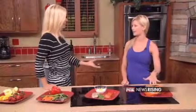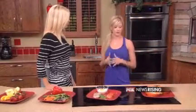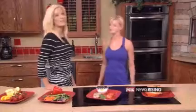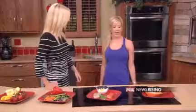And then old-fashioned or steel cut oatmeal versus your regular instant oatmeal. Why is that? I guess it has more fiber, and what else? It's been less processed, so it's going to be higher in fiber and nutrition than just your quick cook oatmeal. And then as far as sweet potatoes go, you can pretty much put them in the oven and forget them for a little bit until they're done, right?